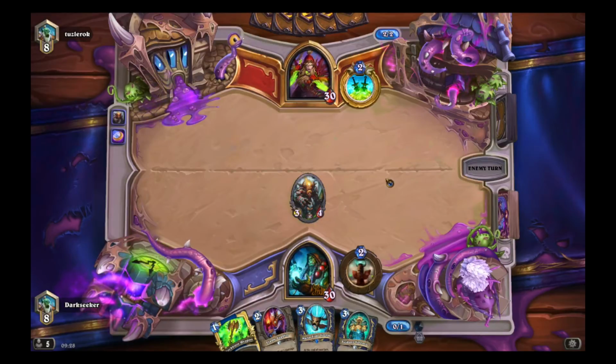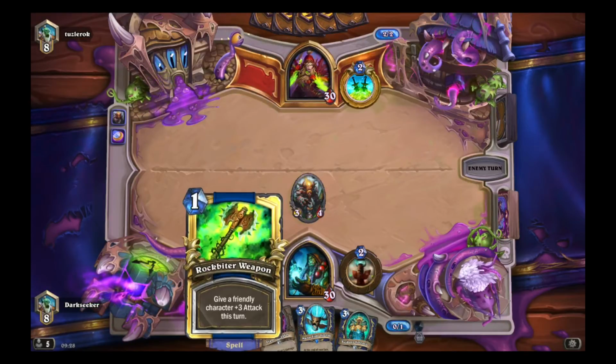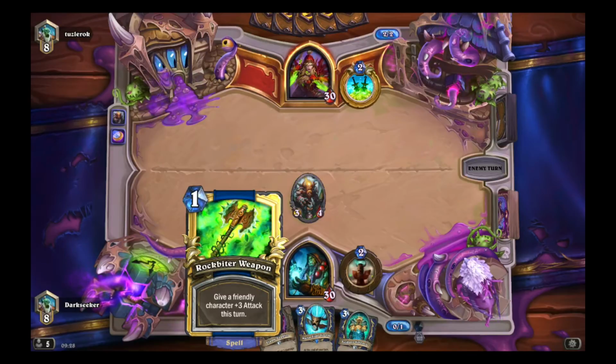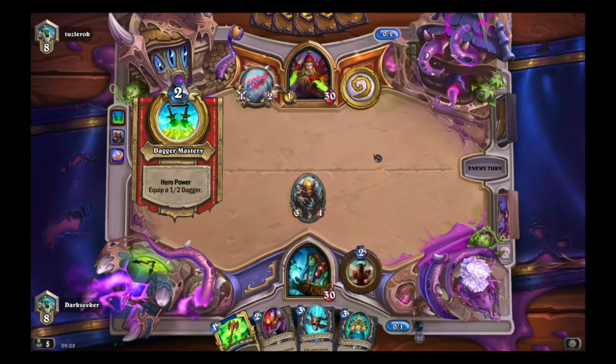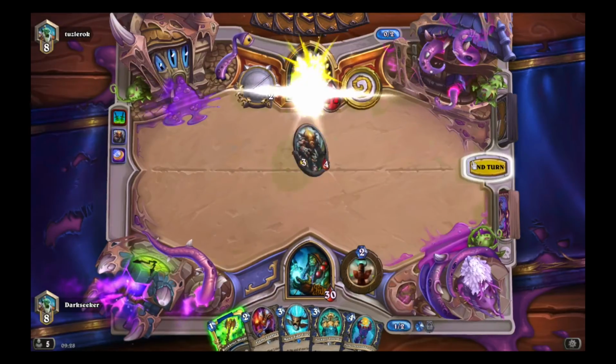If he doesn't play a minion, well, we've got nothing to do. In which case, well, the Flame Juggler would have been better, because then we'd just play the Totem Golem on this next turn. So anyway, let's not think about that too much. He does nothing. Well, he daggers up, which is the equivalent of nothing.